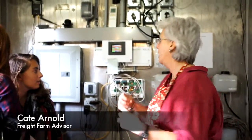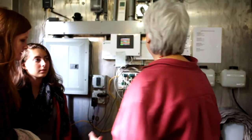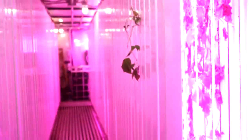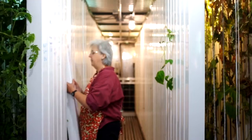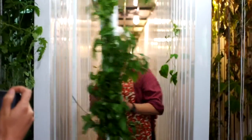With the watering, the lights, the nutrient feed, it is all done with a computer. So it's a self-contained system. It could produce like 900 heads of leafy greens a week if we were able to keep up with that. That's lots and lots of food. This is equal to more than an acre of land.